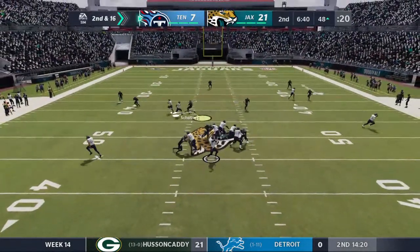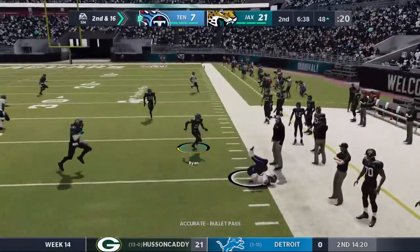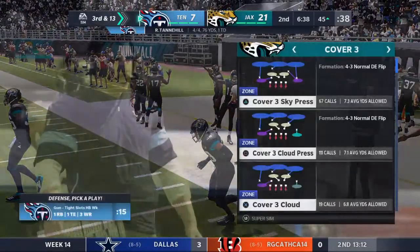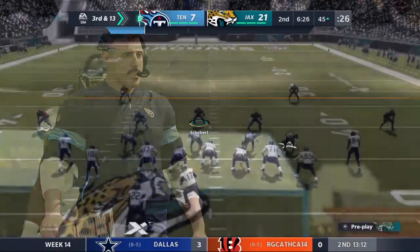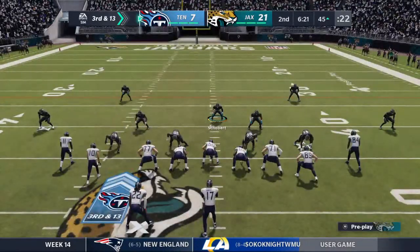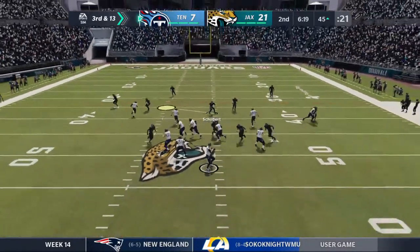A shotgun snap for Tannehill. Gets this into the hands of the tight end, Higbee. And he's out of bounds as he gets this down to the 45. Tyler Higbee. A 3-yard gain on the play. Brings up 3rd down. 3rd and long.